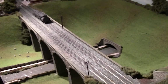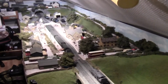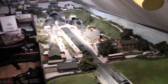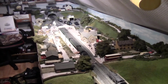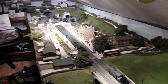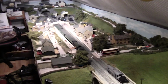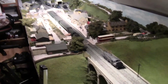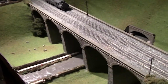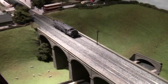Okay, so let's make a start on this update then. Obviously, as you remember, up that end of the layout we haven't quite finished yet. We've just got a bit of scenery and electronics to work on up there. That was going to be based on a Devon era layout, if you remember from previous updates. Then we moved on to this area just here, which is the Viaduct area.